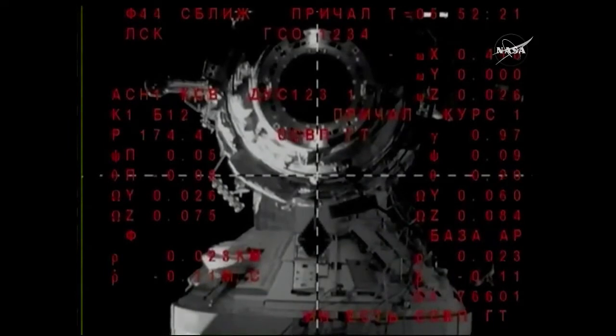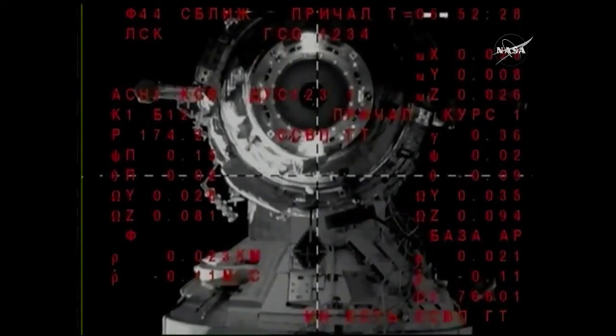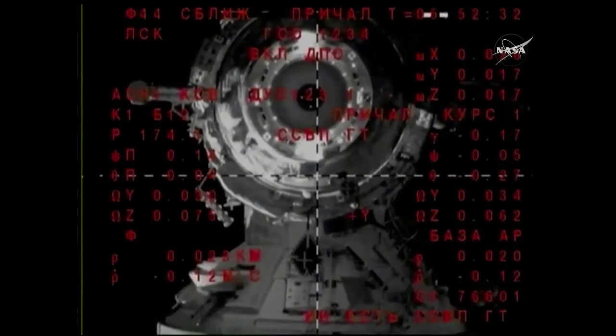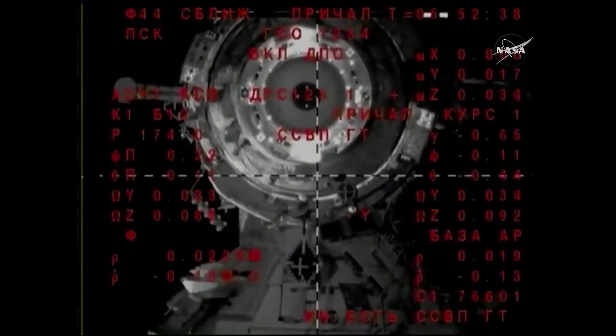So he's charting a very slow and steady path towards the Poisk module on the space-facing side of the space station. The diameter of the docking port is 3 squares. The range is 20 meters. The target is at the center, and the crosshairs are aligned. Copy.